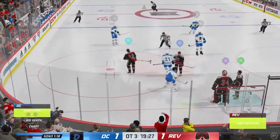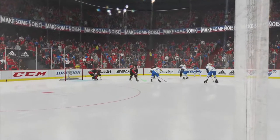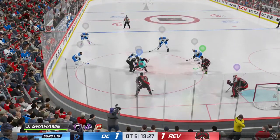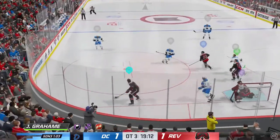And there's a chop after the whistle. Was it ever? He got his money's worth there. A big draw looming here in the offensive zone. Jay Claus quick on the draw. Trying to clear. And the shorthanded unit stays on their heels as that clearing attempt failed.